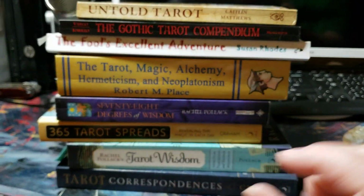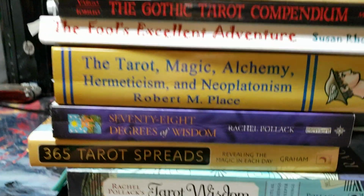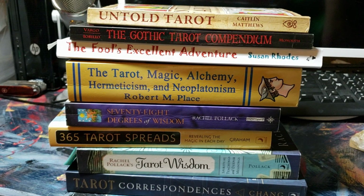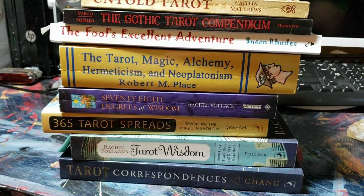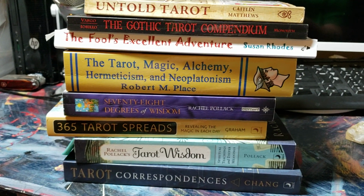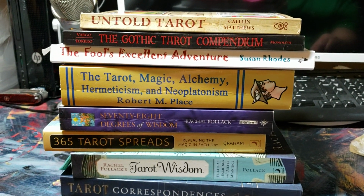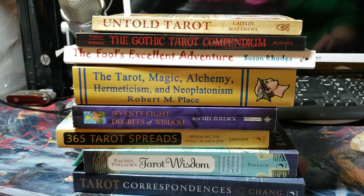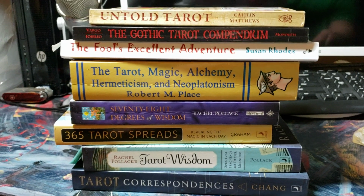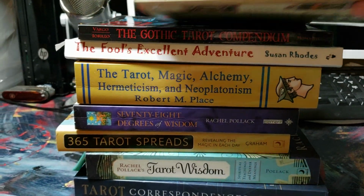So these are just a sampling of my books that I have acquired this year. I have some more on my bookshelf, and I've read all of these here, and most of the books that I got this year on tarot, I've read. I consume them like they were elixir of life. Let's go through them one at a time.